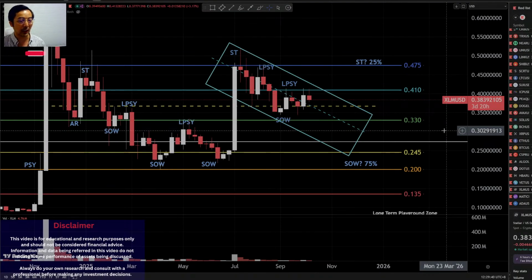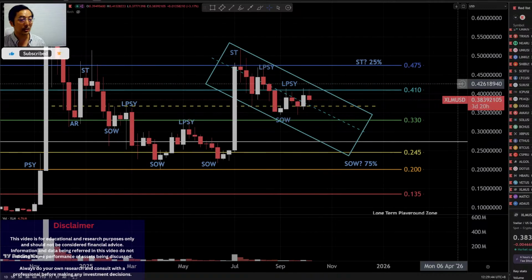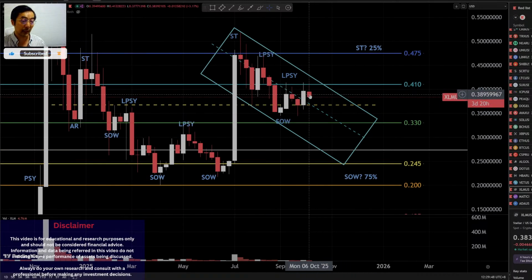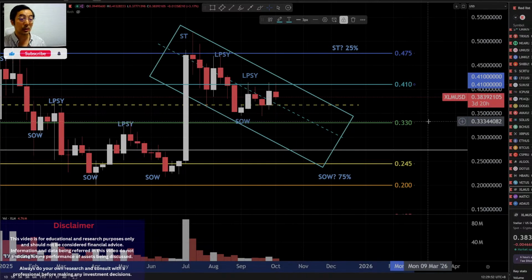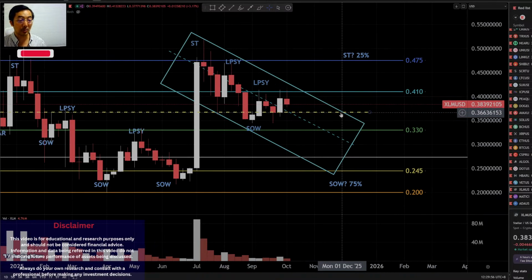We play air hockey. So here, if the price continues to trade sideways, because for the past 5 weeks we have seen the price being suppressed under this light blue key level of 41 cents, then eventually when we come to sometime near the end of November, early December, a breakout event would happen.